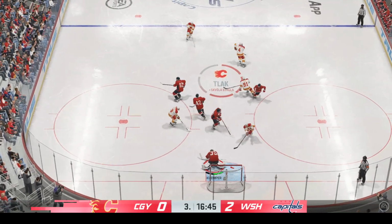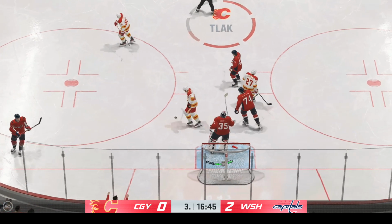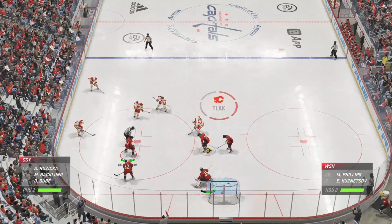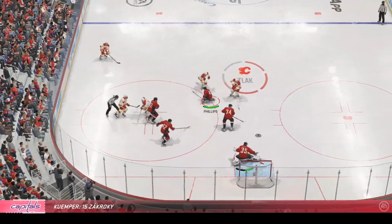Oh, that's using the body there on the block. Kemper's got the puck and hangs on for a whistle here in this third period. Well, he's been one of their best players all night. A reason why they're leading here in the third, James. But it's not just about the save. It's about managing the puck and making the decisions when to hold on.